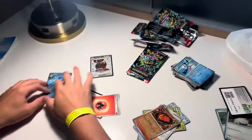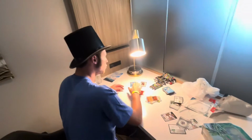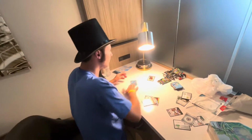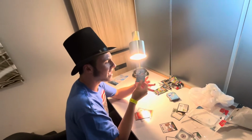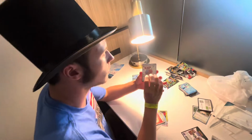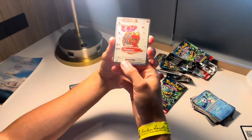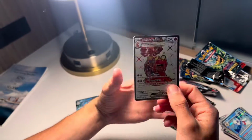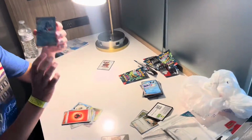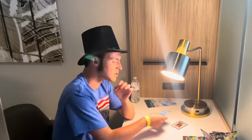So out of the 2 blisters, we got 2 hits out of 2 blisters. So you get like 1 a blister, I guess, for Twilight Masquerade. One of them we just got 1 regular EX and Palafin EX. That's okay. And then the Terastallized full art, which is really nice. This was just okay. I prefer Finizen to Palafin, though. I think Palafin, the evolution, is worse.